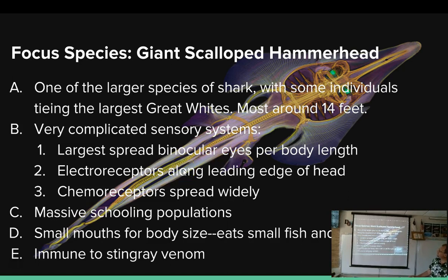They do. I'm just going to give you, don't worry about writing this down either, a rundown of one individual species so you can feel like you have a grip on what these things are. This is my favorite shark species, the giant scalloped hammerhead. Sometimes it's called the Pacific pelagic hammerhead. It's the same thing. It's a larger species of shark, with some individuals tying the largest great whites, but most of the adults that you'll ever find are about 14 feet long. Okay, so two of me and a little more.